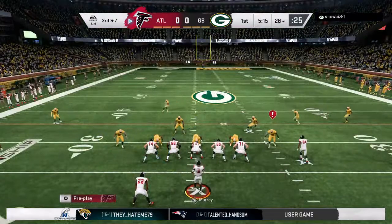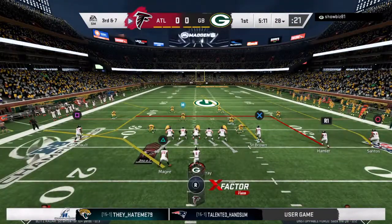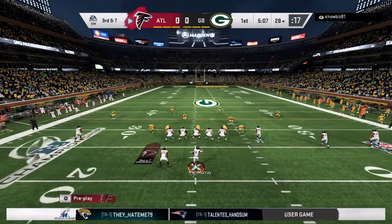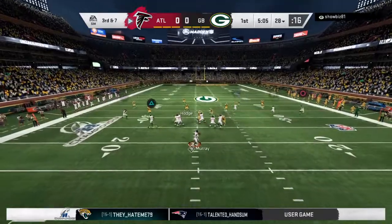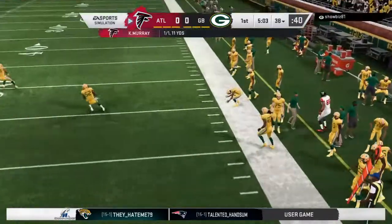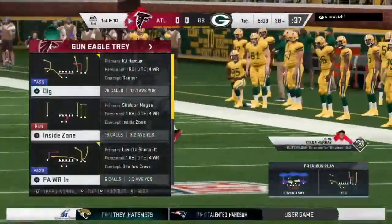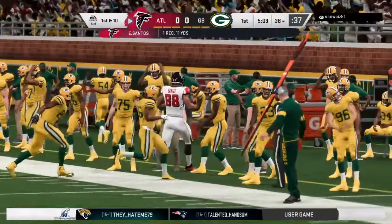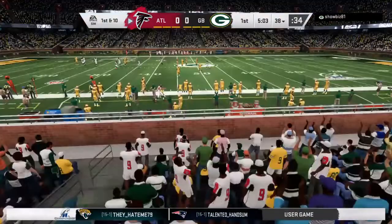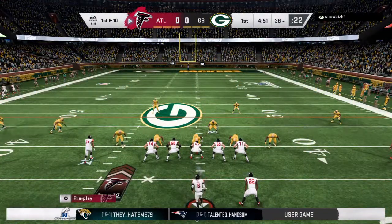A tough spot here on their opening drive. This is 3rd and 7. Throwing is Murray on 3rd down. And he will find his man on the outside. And he takes us beyond the 35 before going out of bounds. It's a gain of 11, and the Falcons pick up the first. So here's a 1st and 10 at the 38.